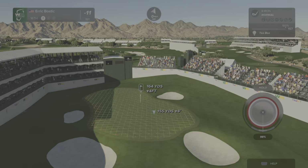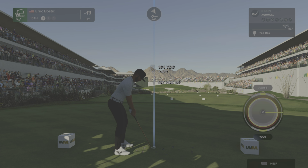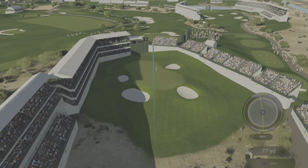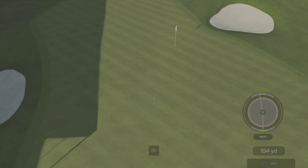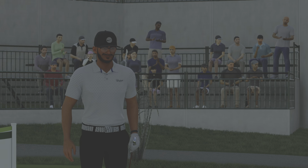Welcome to the jungle, or as they call it here at TPC Scottsdale, the Stadium Hole, par 3 16th. It's just a short club, but you miss the green, and a chorus of boos will ring out. Well, you can see why he's leading. That was a shot of high caliber.